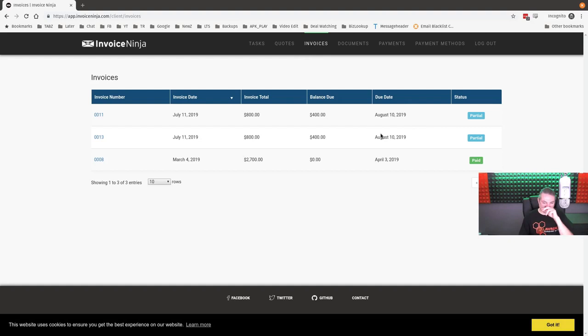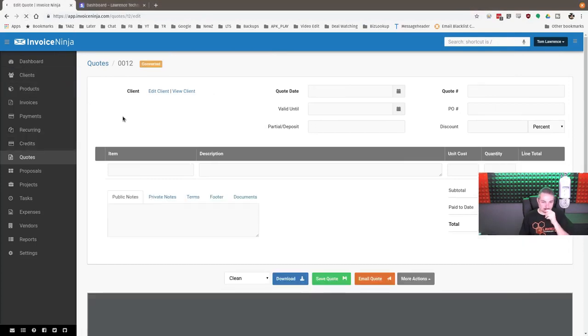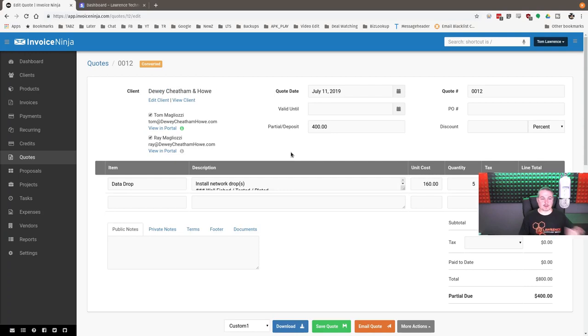So now they have this invoice. Actually, I did this twice because I was playing with it earlier. So now they actually have 2 of them for the same amount, because I only sent one, but this is the one they approved. So there are 2 of them in here. So that's what it looks like on their side. We're going to get this out of the way. And we'll go ahead and just refresh this page. And you see how it's converted.